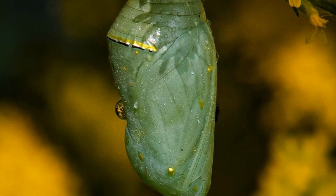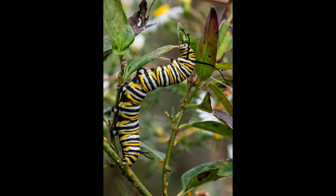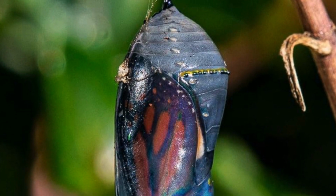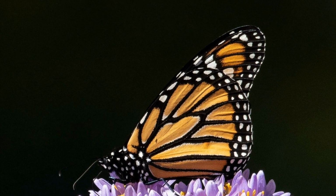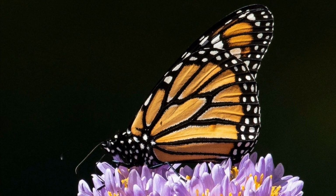Milkweed plants are the only source of food for the monarch caterpillar, but these plants are rapidly disappearing due to the loss of habitat stemming from land development and weed killer. So do your part and plant some milkweed and help the monarchs.